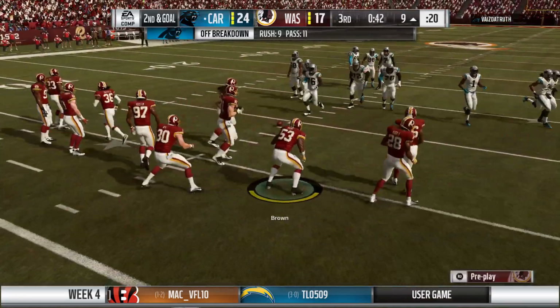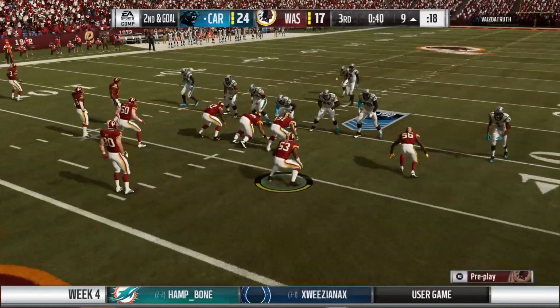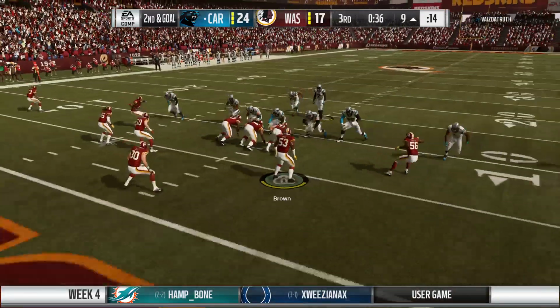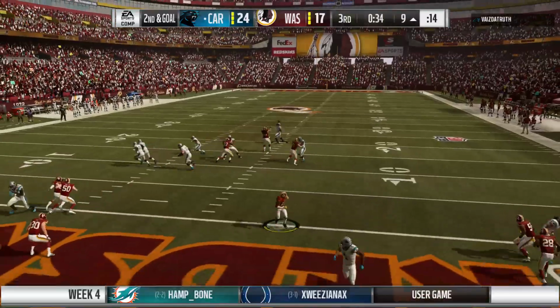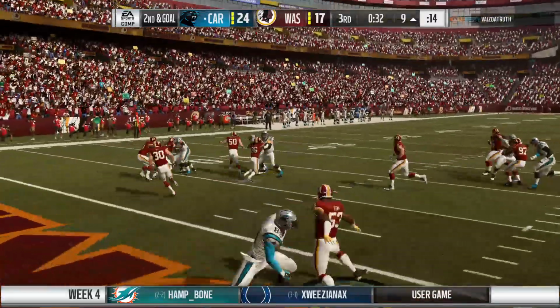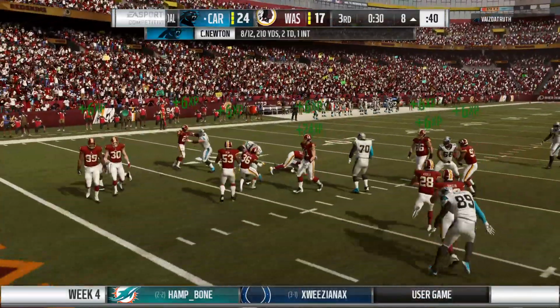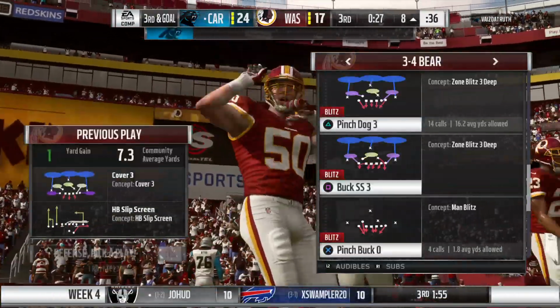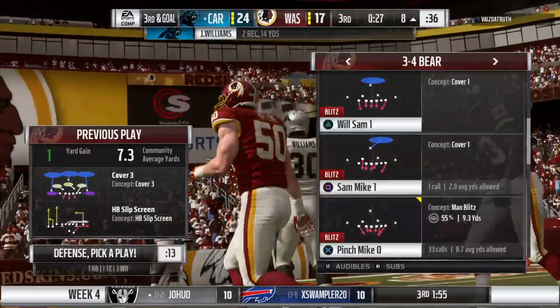Now from the 9, here's 2nd and goal. Now it's Newton. They'll set up the screen. This is Williams. And he's able to work it here to the 8-yard line. They get only a yard there. Now it's 3rd and goal.